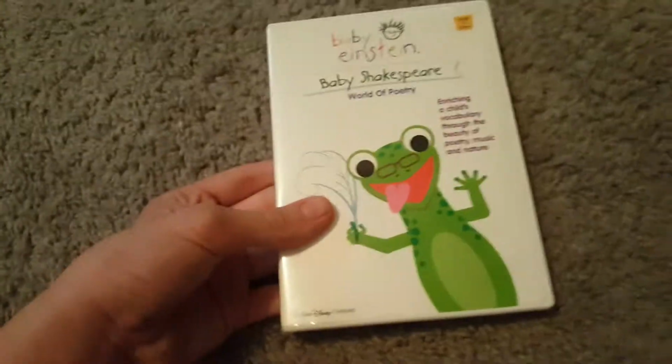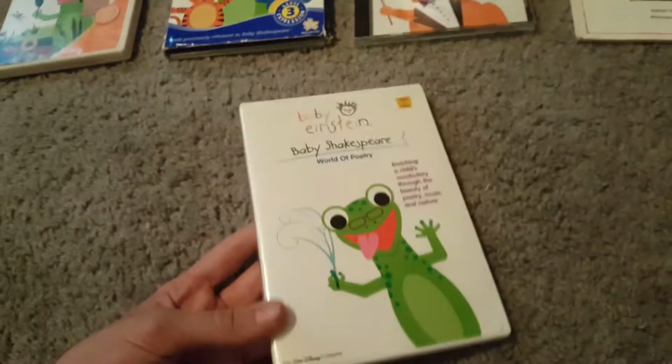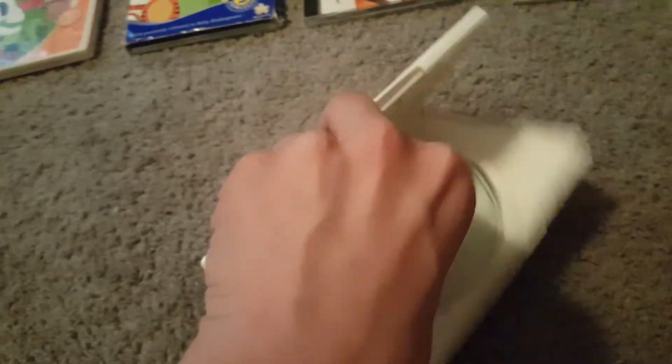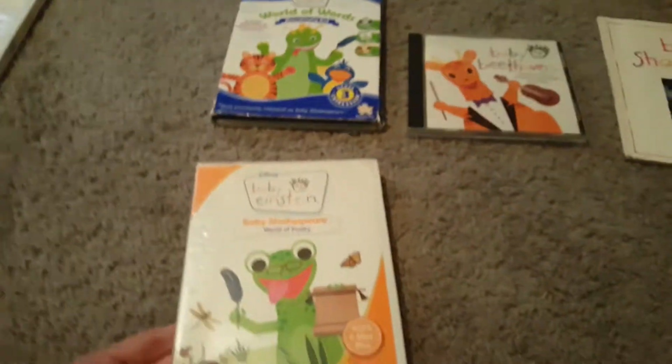Next, we have the Baby Shakespeare 2003 DVD. Just the front, the side, back. I did a review of this DVD. Here's the disc, parent's side, front, back, inside. Right, there we go.